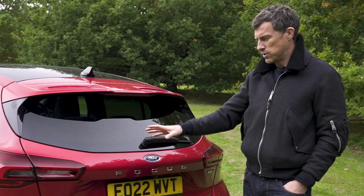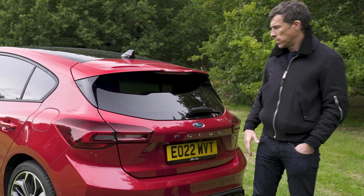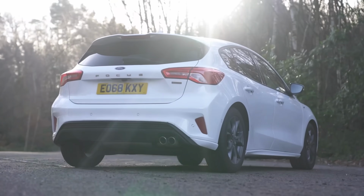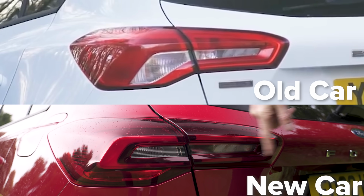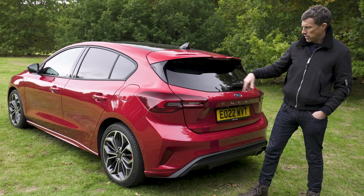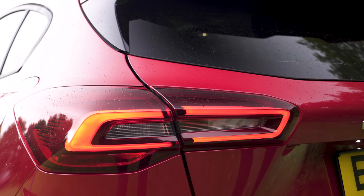Let's start off by talking about the design of the new Focus. I say new, it's not really new, it's just a few minor cosmetic changes here on the outside. So the general overall design of the rear is very similar to before. It's quite a neat and tidy car. However, Ford have changed the tail lights. So they're a slightly different design, and you get a loopy effect when they're illuminated, which is quite nice.